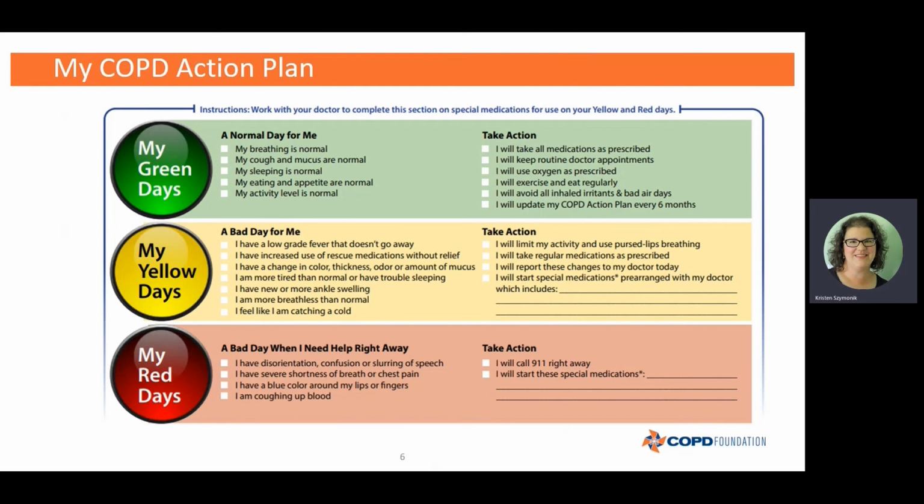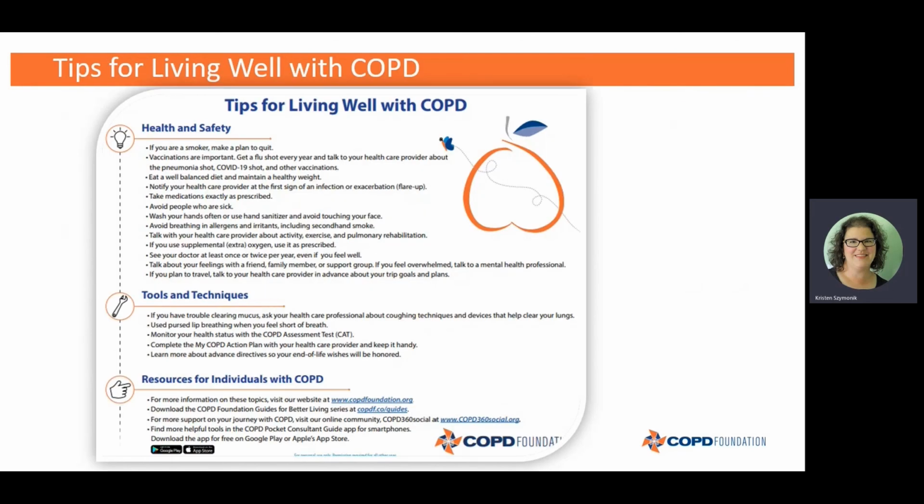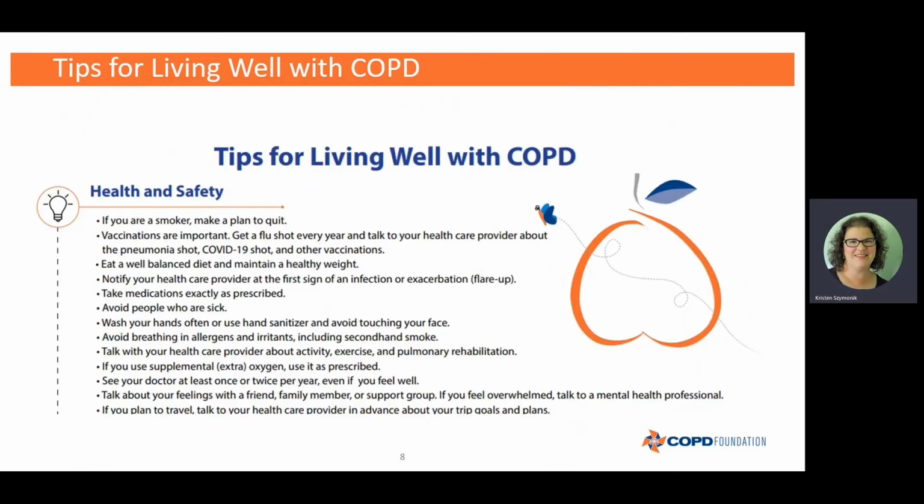But next, let's look at our second form that we gave you, which is the Tips for Living Well with COPD. Now, this is just a quick tips sheet that gives you an idea of some things you can do to help yourself live well, stay well, and improve your overall health. So let's take a look at this in a little more depth. We'll zoom in here. So at the top, we have our health and safety tips. Now, some of these may apply to you, some may not. Everybody's different.